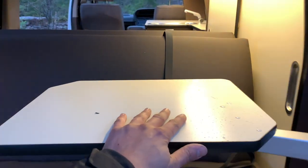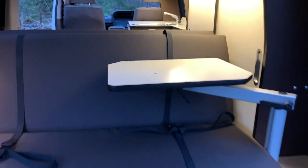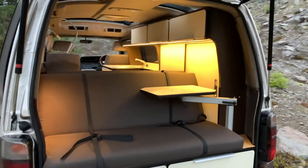Here's that articulating table. Articulates in just like that and can be stored in that position or the front position when driving. Just in the front position, it must be moved in order to put the bed down.